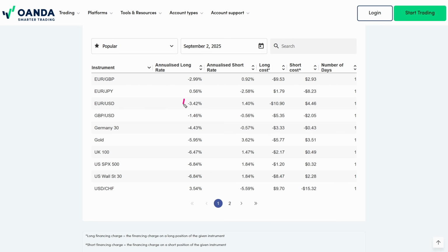This is an annual figure, so I need to divide it by 365 and that gives me the daily amount. Most of the time the fee is negative and this means that I get charged this financing fee. But there are some situations where the fee is positive, which means that the broker actually pays me that financing fee. Typically though, these fees are tilted in the broker's favor. So even when it is positive, it's really small compared to the level of risk that I have to take on to actually earn this.